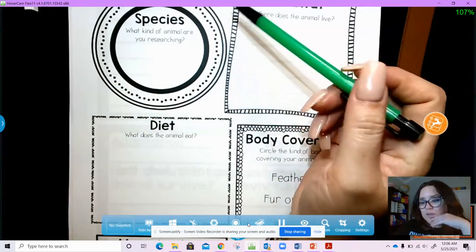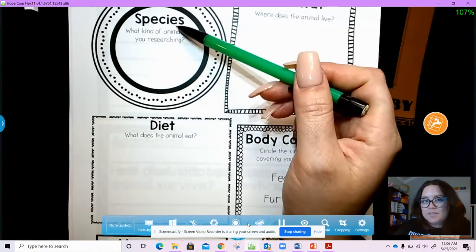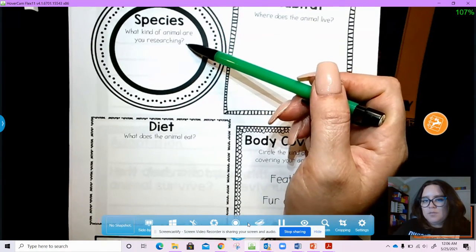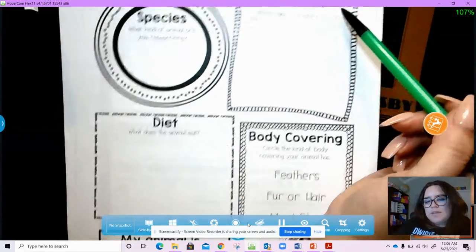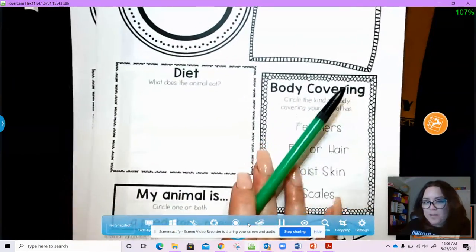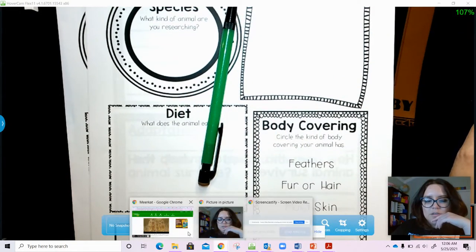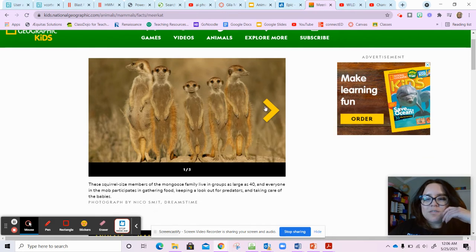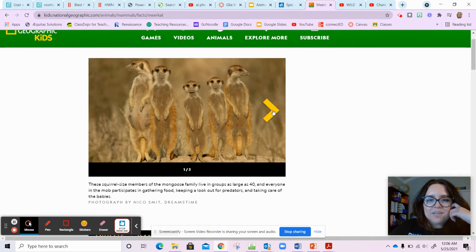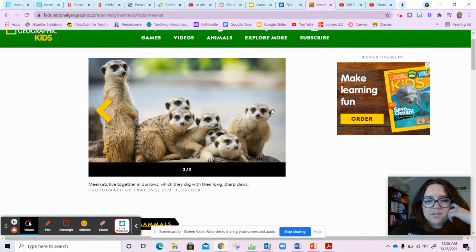As we read about the meerkat, you want to keep in mind what kind of species is the meerkat, so what kind of animal, what's its habitat, diet, body covering, and is it a predator or prey? Let's get started. So here are some pictures of the meerkats. Oh, look at their little faces.